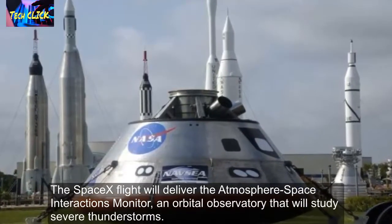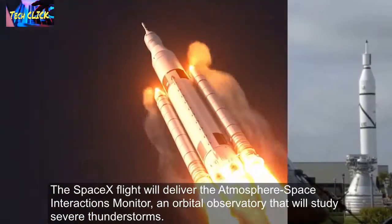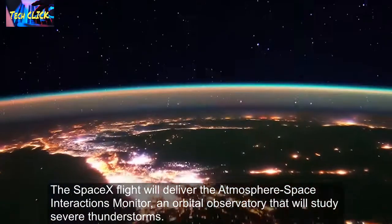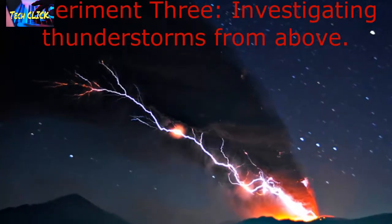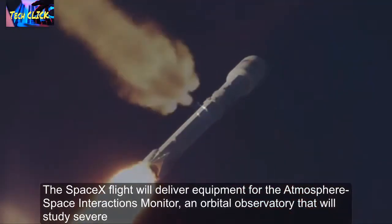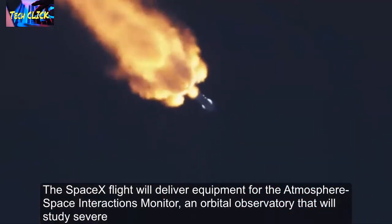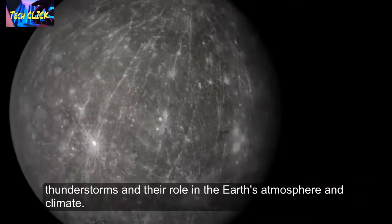The SpaceX flight will deliver the Atmosphere-Space Interactions Monitor, an orbital observatory that will study severe thunderstorms. Experiment 3. Investigating thunderstorms from above. The SpaceX flight will deliver equipment for the Atmosphere-Space Interactions Monitor, an orbital observatory that will study severe thunderstorms and their role in the Earth's atmosphere and climate.